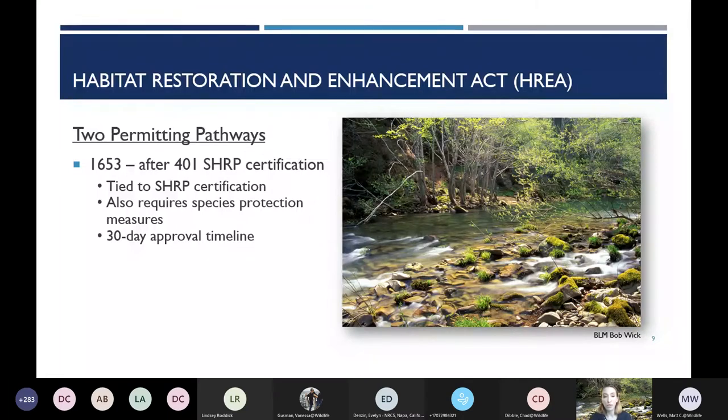Along with SHRP certification, a project approval request needs to include species protection measures to avoid and minimize impacts to potentially present species that are protected by state and federal law. These measures can include appropriate seasonal work windows or pre-construction surveys. Since this is kind of a consistency determination with that SHRP certification, this is a shorter 30-day approval timeline. Project proponents can just submit their fee and request, which is a simple checklist form, along with a notice of applicability from the Water Board, a copy of the notice of intent that was sent to the Water Board to get that notice of applicability, and appropriate species protection measures. Once again, I really recommend advanced consultation with CDFW to help ensure that everything that we need is included in your request. Next slide, please.